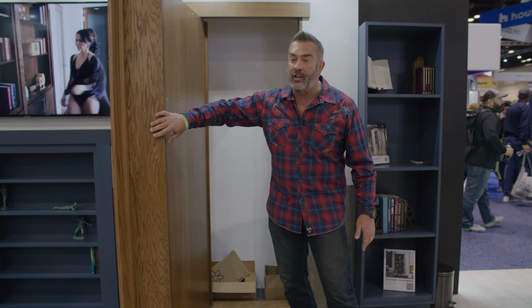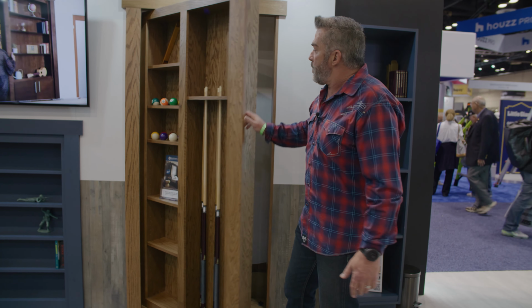So really amazing innovations from Murphy. You check out their website, murphydoor.com. It's unbelievable, the combinations of different door styles, finishes. It's just endless. They even make custom doors. So go and check them out. You're going to love it.